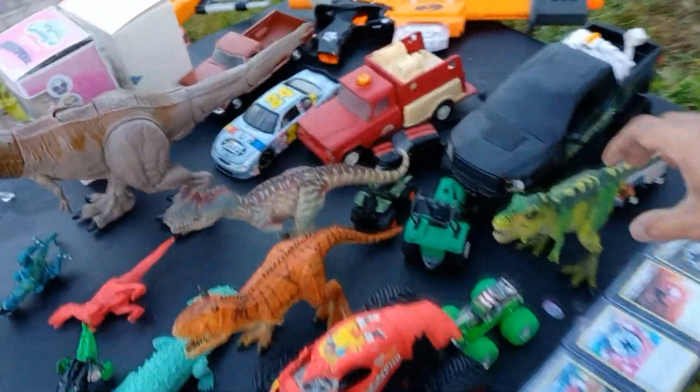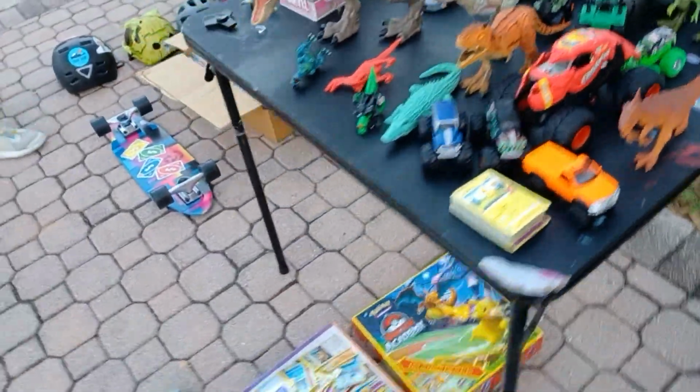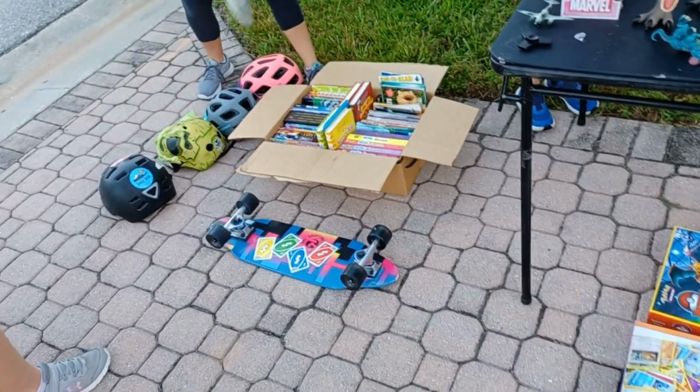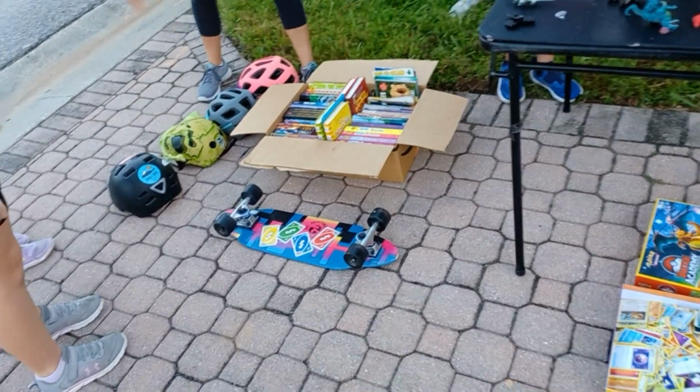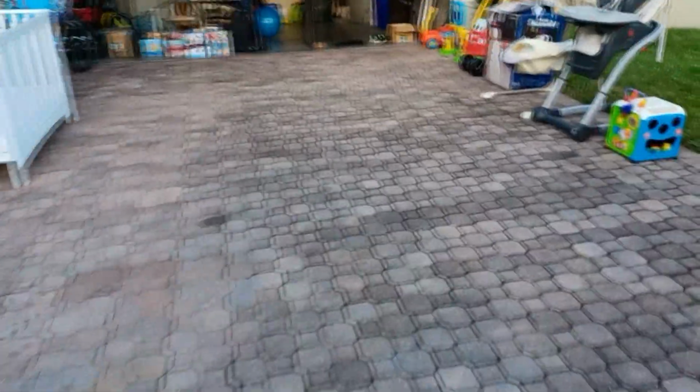Nice, I love the dinosaur collection. This is sweet. That is sweet. Cabin fever. For 10 bucks, I should get it. Yeah, I love the collection. There's a bike for 10 bucks, I should get. But I just sold the 50 wheels and tires. Oh wow, those tires are terrible. Oh wow. Hello.